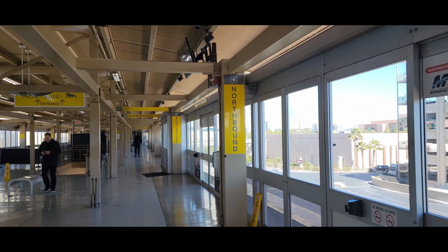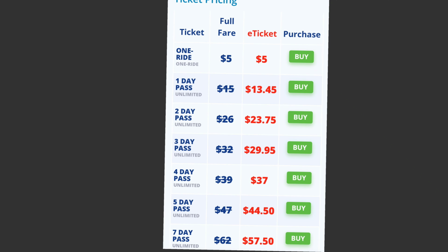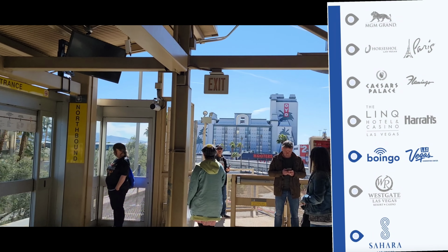And there's one big monorail that you'll pay, I believe it's $8 for. Correct me if I'm wrong, I'll put that price up. But it takes you all the way up and down one half of the Strip. It doesn't take you to the other half. So there's different monorails.